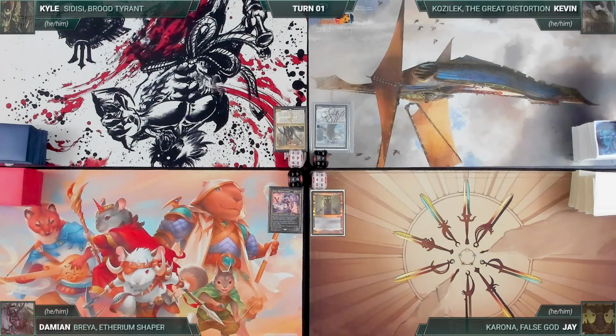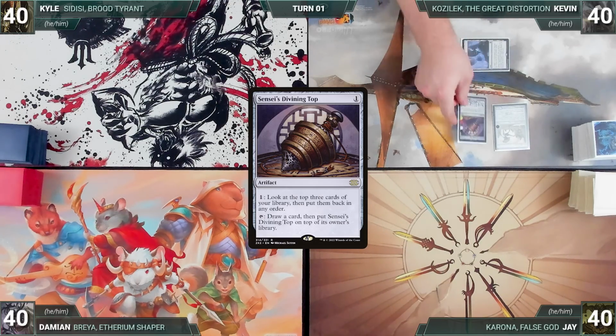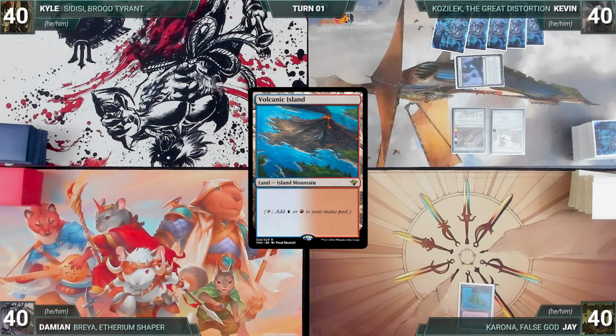Kevin wins the hair pulling contest and gets to start us off. Kevin draws a card for turn and plays a Mishra's Workshop. He casts a Mirror Retriever. He casts a Sensei's Divining Top. He ships the turn to Jay. Jay draws and plays a Volcanic Island. He gives the turn to Damien.